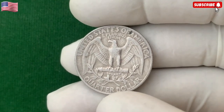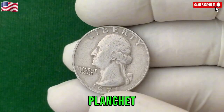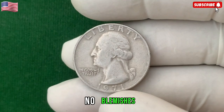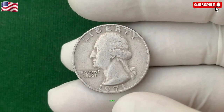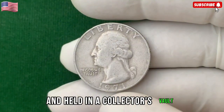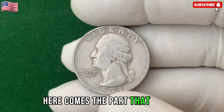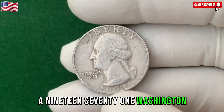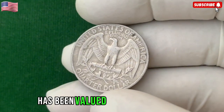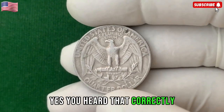Now imagine this, a 1971 Washington quarter, struck on an incorrect planchet, with crisp details, no blemishes, and full original luster. Certified by a top grading company and held in a collector's vault for decades, what would a coin like that be worth? Here comes the part that shocks most people. One such coin, a 1971 Washington quarter dollar with rare characteristics and perfect condition, has been valued at an unbelievable $97,000.